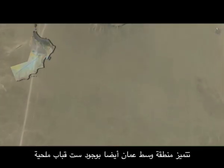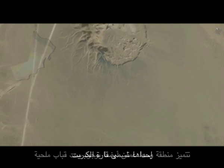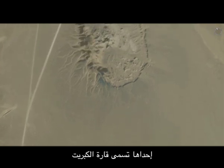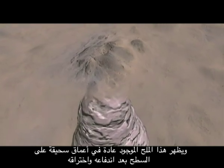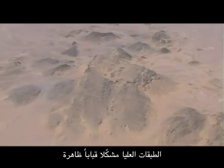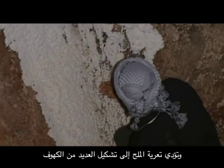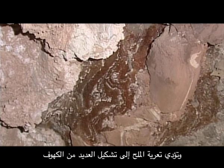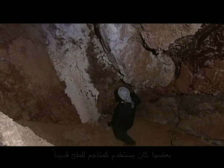The central Oman area is also characterized by 6 salt domes, one of which is Karat al-Kabrit. Deep-seated salt is brought to the surface as it pushed the overlying strata to form a dome structure. Erosion of salt leads to the formation of many caves. Some of these are ancient salt mines.